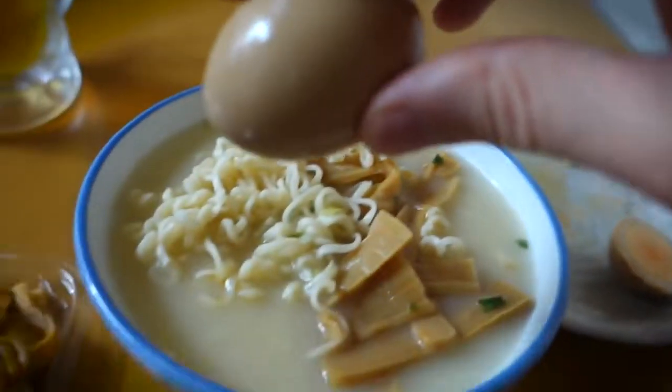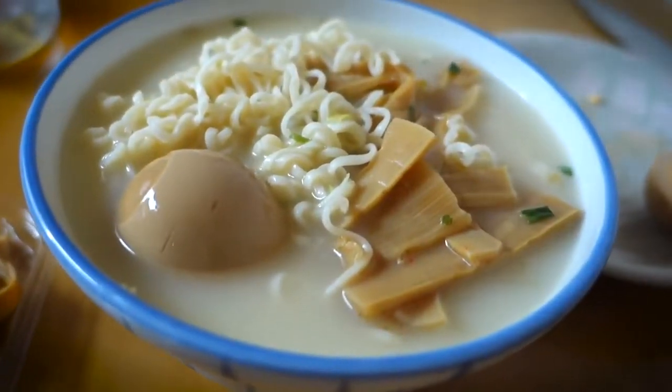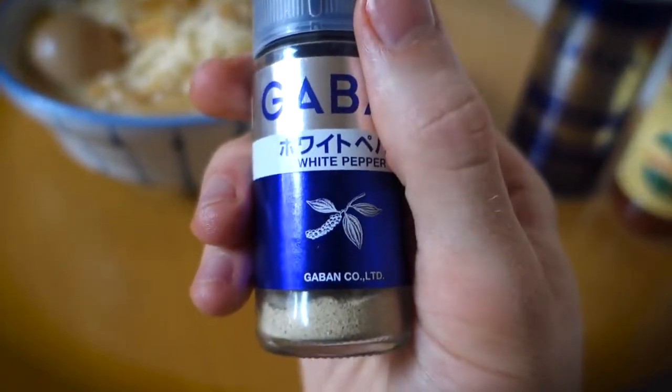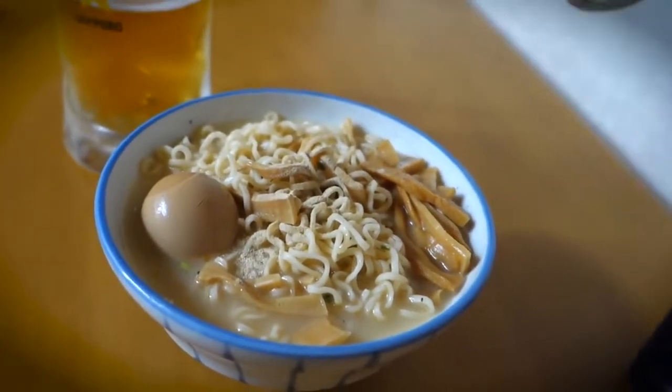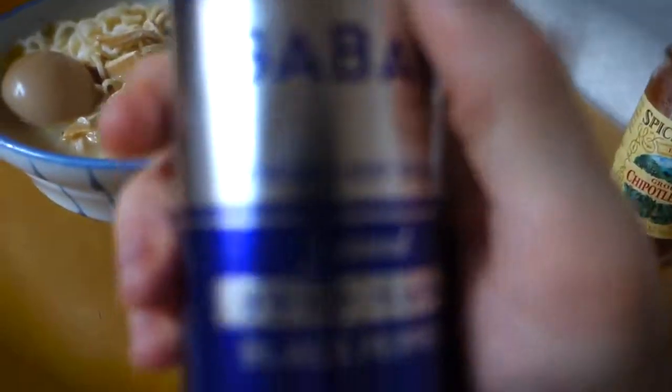So right about now, I'm gonna put one eggy wig into that ramen, and I think I'd best be putting some spices into that ramen as well. First up, we got white pepper, which just so happens to be my favorite ramen spice, so let's put a few dashes in there. No more playing around, we gotta start kicking shit up a notch over here.